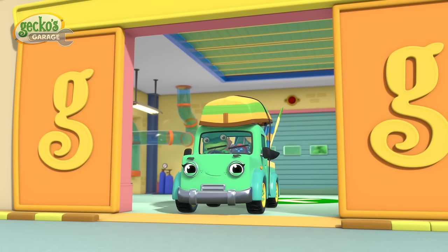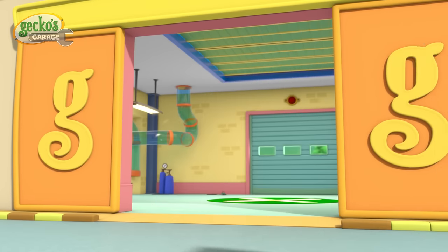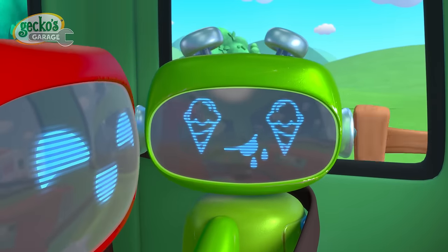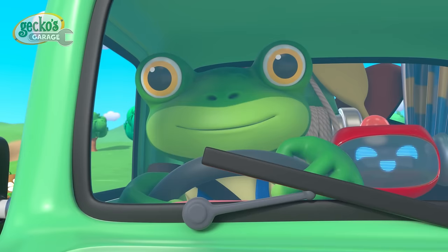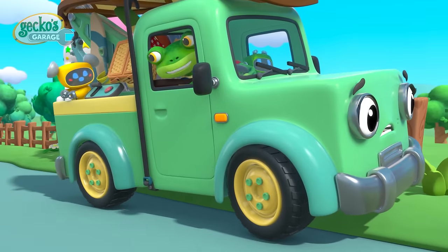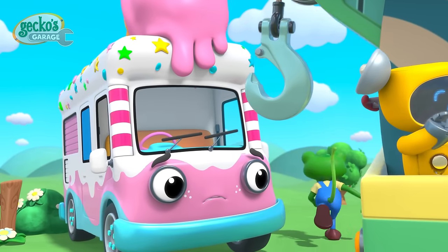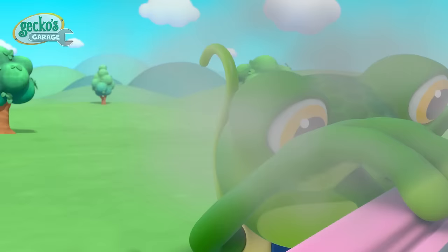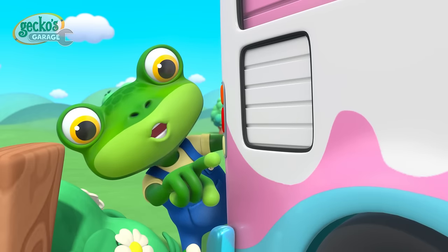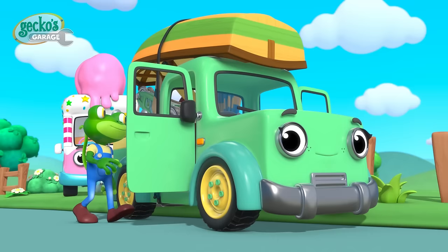Go, go, Tilly Tow Truck. Green can't wait for an ice cream. Oh no! Vicky's broken down. Let's take a look. I see the problem. Let's tow you to the beach and I'll fix you there.